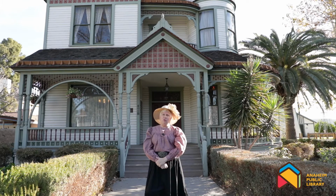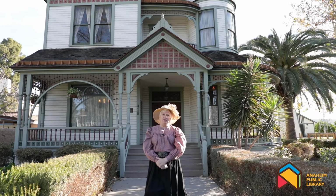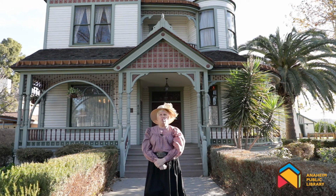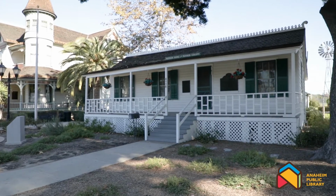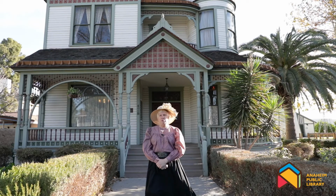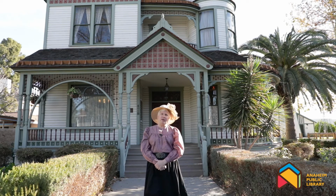Now, at the time the Woelke-Stoffel house was built, it would have been pretty impressive. The homes around here would have been mostly single-story homes, kind of like the one next door, the Mother Colony house. So people would have been impressed when they saw this house being built and would have liked to go inside, which is what we're going to do right now.